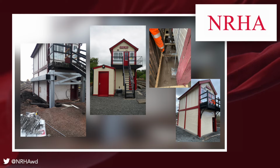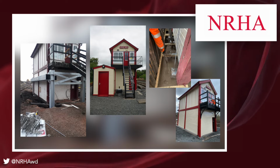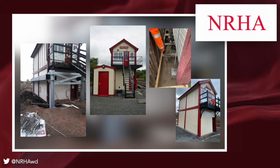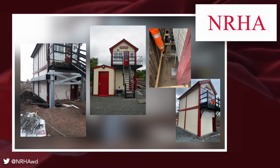In November 2019, work started, costing almost £600,000. The project was completed in 4 months. To achieve the desired result, a complex engineering solution was required. The temporary steel framework installed to support the box structure permitted work to be undertaken on the foundations and the perimeter columns whilst keeping the box operational.